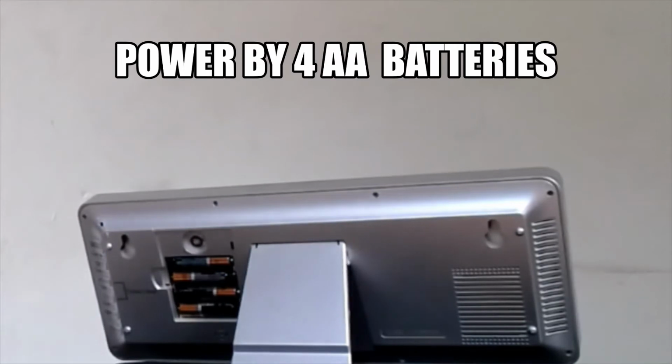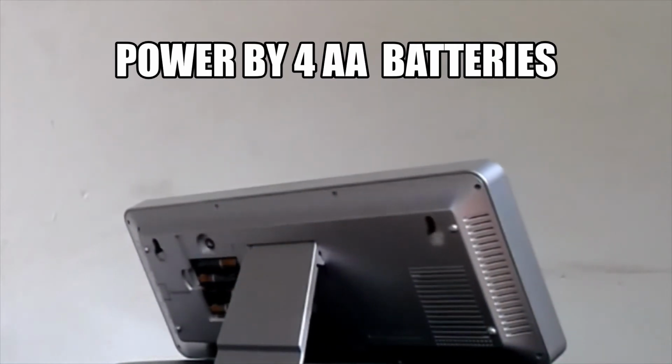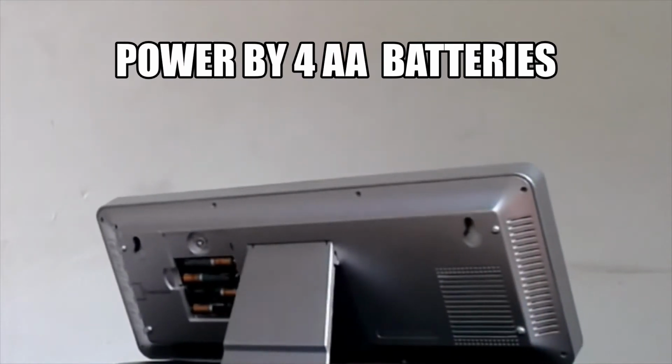Batteries power. It is powered by 4 AA batteries. In addition, it has a built-in button cell battery to ensure that the time is always accurate when replacing the batteries.